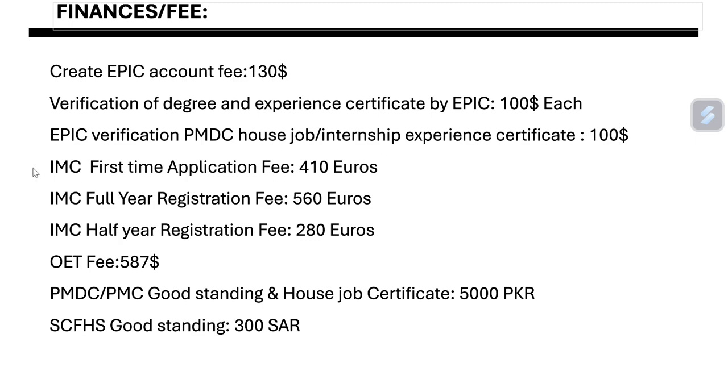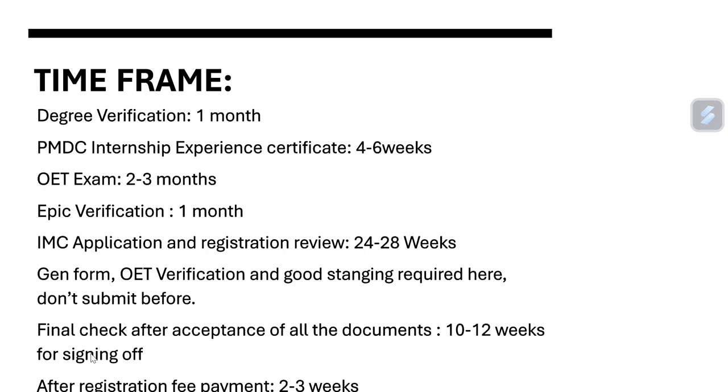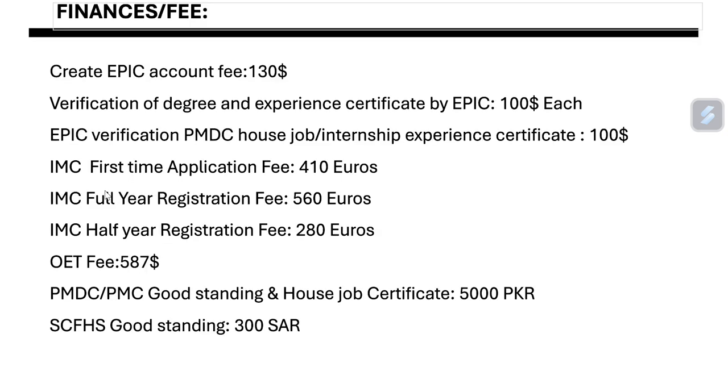And then once your application is signed off, they will ask you to pay the registration fee. You can either pay full year registration fee or half year registration fee. If you are in November, December, then registration fee is valid usually from July to July. So I will recommend paying half year registration fee, like from January till July. But if you are in the month of June or May or July, then pay full year registration fee, which is €560, and half year registration fee is €280.